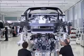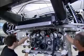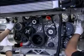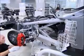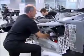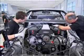Here you see the engine fitment process in real time. It looks quick, but the two technicians carefully guide the engine into place, ensuring that there are no trapped wires or pinched cables or pipes that could affect the performance of the car at some point in the future. McLaren wants to ensure that the total driving experience for the customer, no matter how long they have the car, is as pleasing and rewarding as the first day.